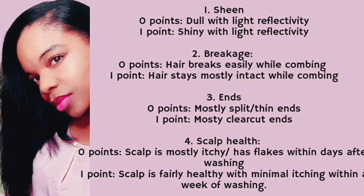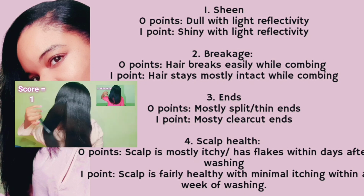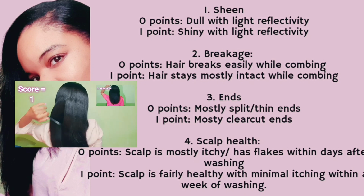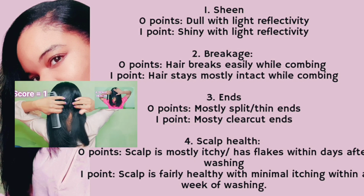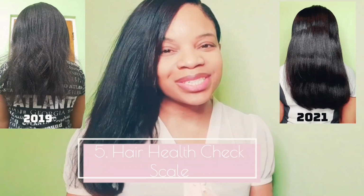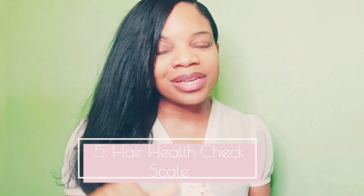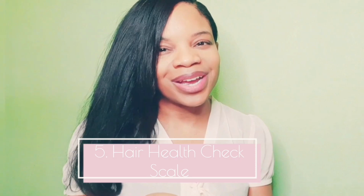And it basically has four components, five if you decide to include your length check. And the major components are your sheen, breakage, ends, and scalp health. I have two prior videos discussing how exactly I use this scale and how I apply it to determine just how healthy my hair is. If you guys haven't checked it out as yet, I'll post a link to that video below, the hair health check scale that I've been using to just keep my hair health in check.